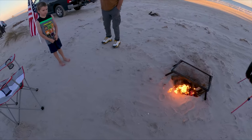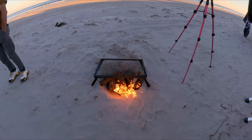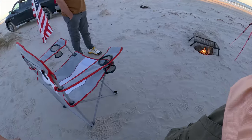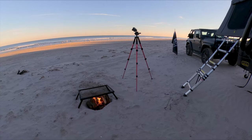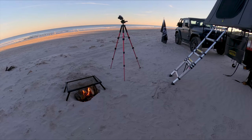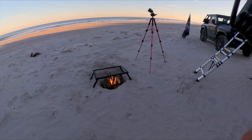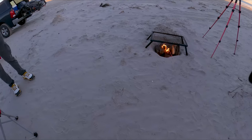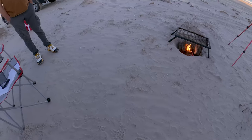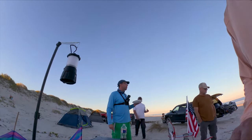Actually, I was expecting it to be a little bit longer than that. I had to work on that. Yeah. Ever since I started starting fires like that, I don't want to use a match or a lighter or anything like that. I just want to keep doing it until I get really good at it. I used to do that with my friend whenever we go camping.